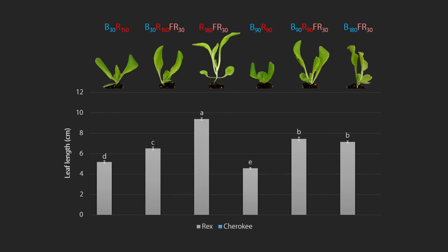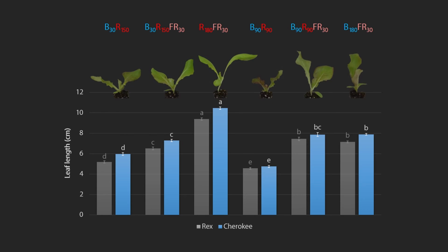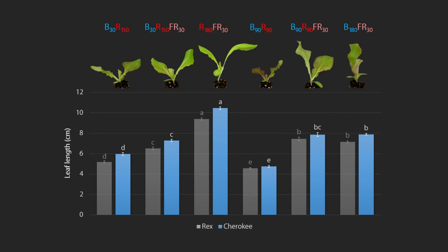A higher blue to red ratio with far red actually increased leaf length. Perhaps the elongation caused by far red prevailed over the suppression caused by blue. Therefore, blue and far red seem to have antagonistic effects on leaf expansion. The other lettuce cultivar, Cherokee, showed almost identical responses.